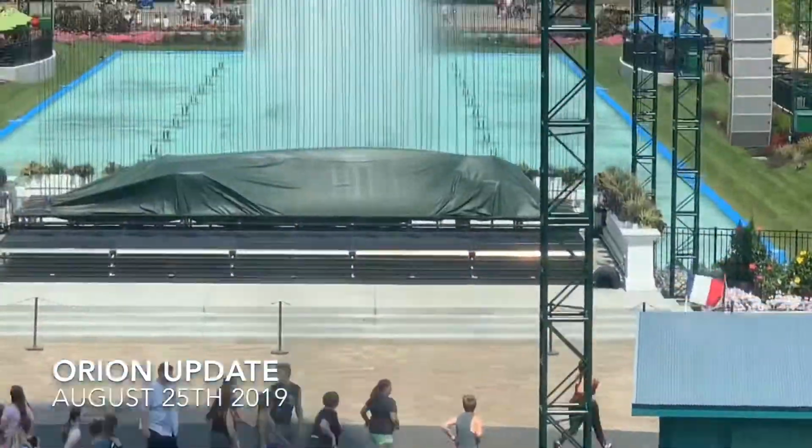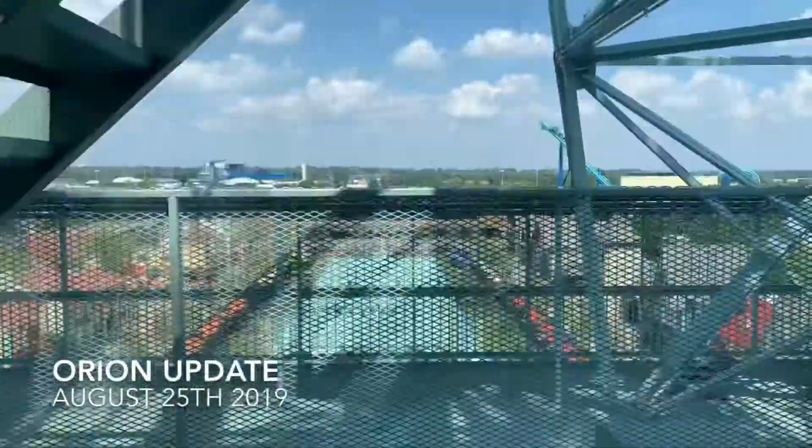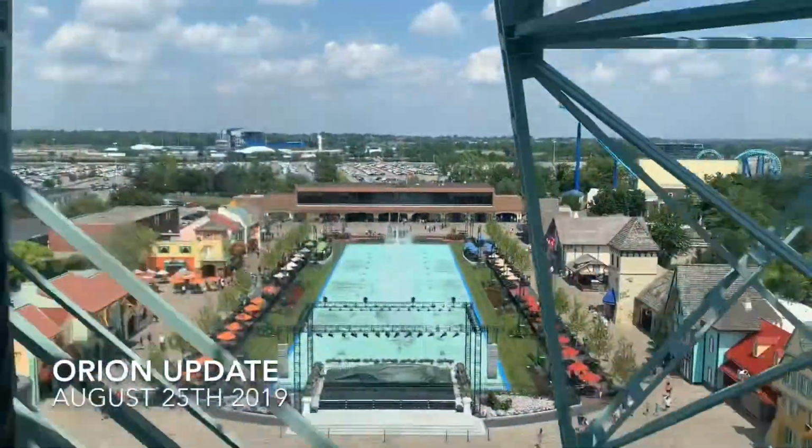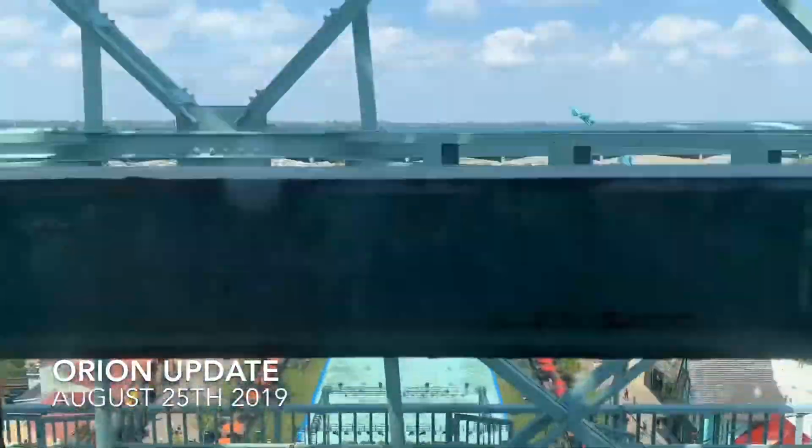Now we're heading up to the 275-foot platform. The top of the tower stands at 314 feet tall. It is a 1/3 scale replica of the tower in Paris. A couple of rules: there is no eating, drinking, smoking, spitting, or putting anything off the edge.